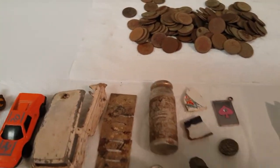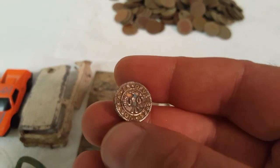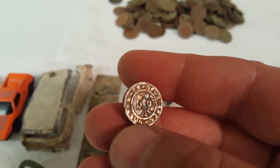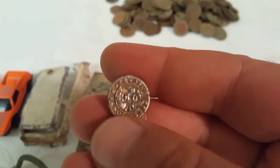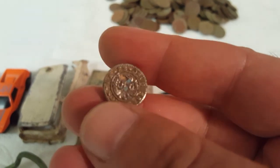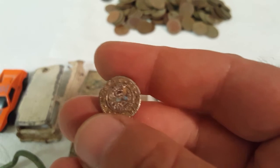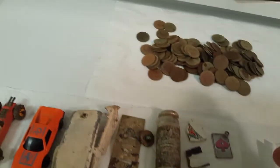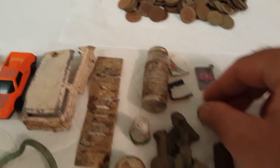Okay, so yeah, I got this tiny little button. Looked good, but it looks like from some modern Italian jeans with some Latin inscription on it. Nostra, oops, where is that? Well, it doesn't matter.